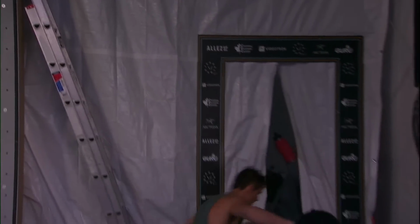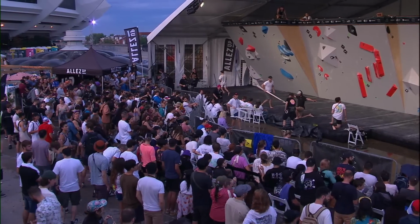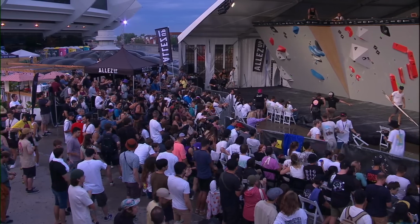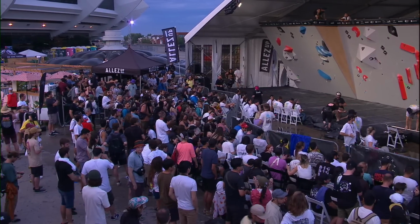Timmy Kang is going to sit at the top of the leaderboard. Charles Barron is going to drop to second, just ahead of Gimac. And then Lucas Uchida fourth, Solomon Barth fifth, Finn Battersby sixth.